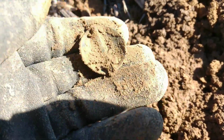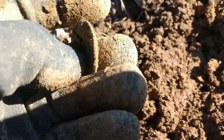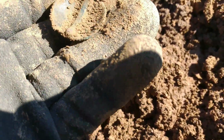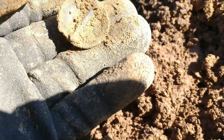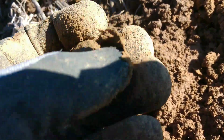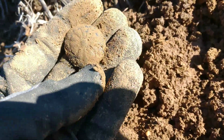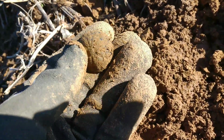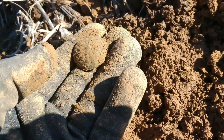That's cool. Haven't really found many buttons since I've been up here. That's an old brass piece though. So yeah, adding to the suspicion that I'm on the right spot, or at least near the right spot for the older stuff. We'll take that.